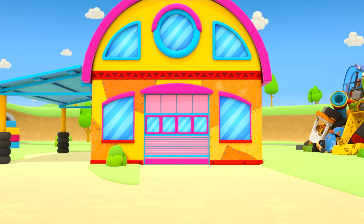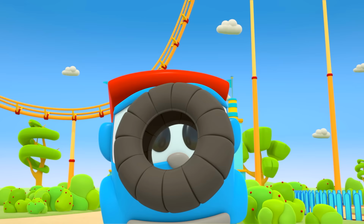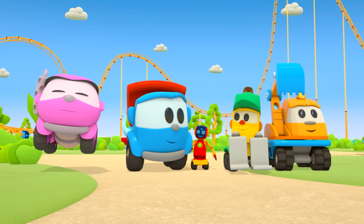Lifty and Scoop, robots and Leia, having a lot of fun! Who's the fastest one? They build the cars that are so good! Wheel, motor, and hood! Who brings the parts? It's Leo! Leo the truck!